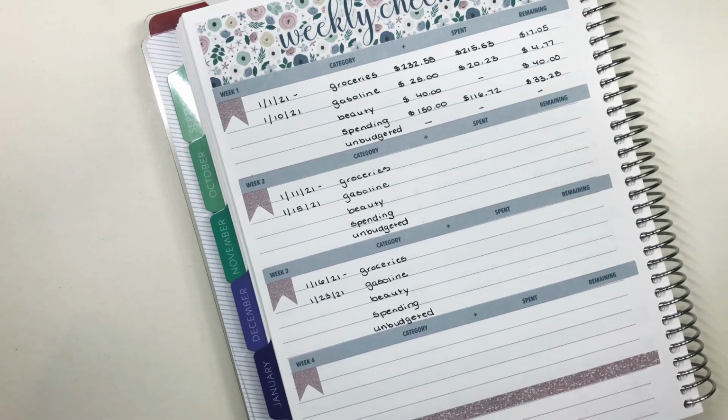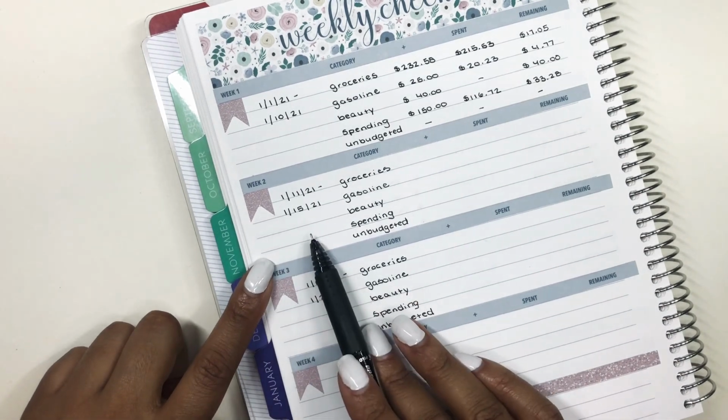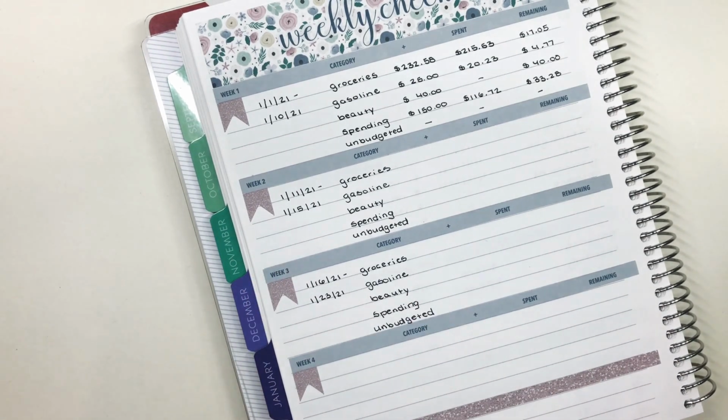Okay, let's go ahead and get started. So week 2 is going to be from the 11th through the 15th, which I know is a little bit shorter of a week, but I wanted to make it flow with my paychecks, because that's when I then stuff my cash envelopes usually.